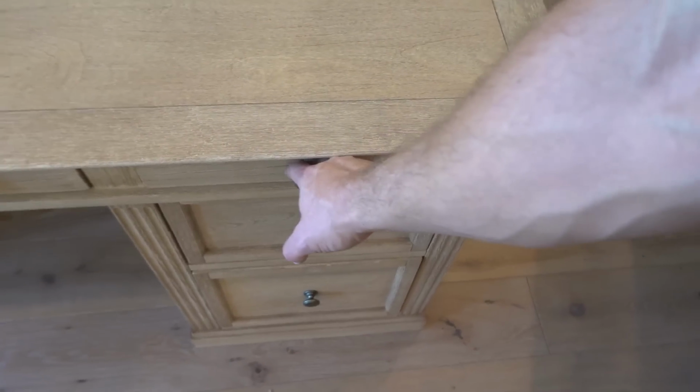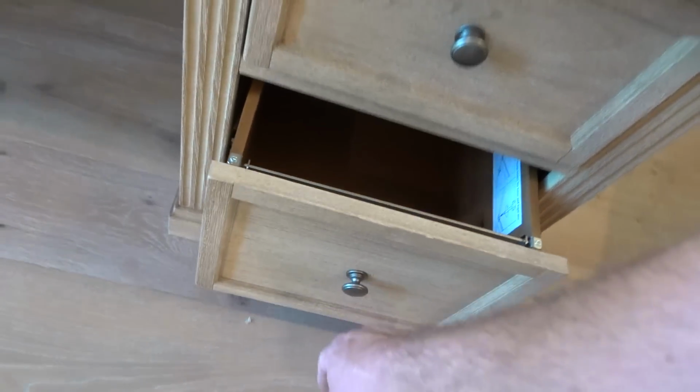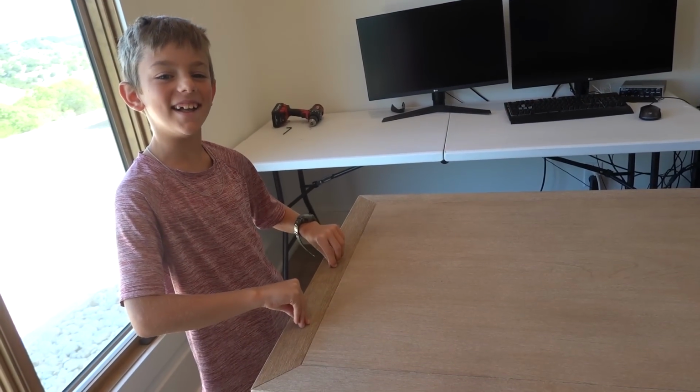Just done. So I'll keep my things in here and my stuff in here and my junk in here. And what else should I keep in here? Guns. Oh, no.